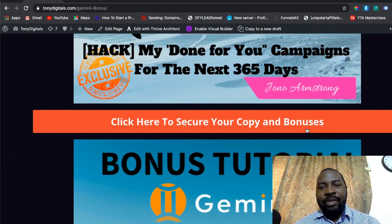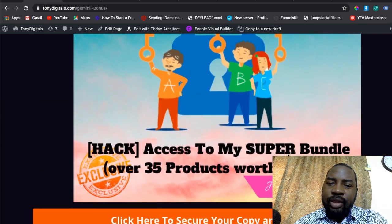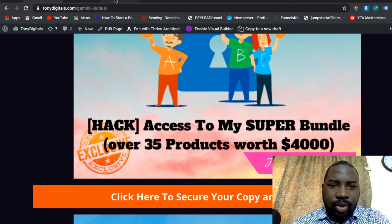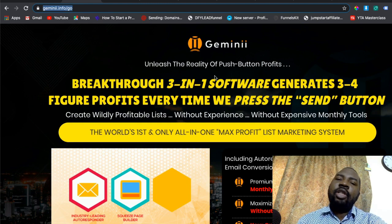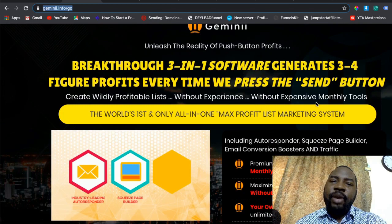This is how you access Gemini. When you click on any of these orange buttons, it will take you to the sales page of Gemini. Very sweet. A breakthrough 3-in-1 software that generates 3 to 4 figure profits every time we press the send button.